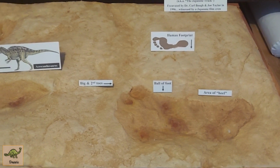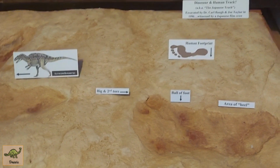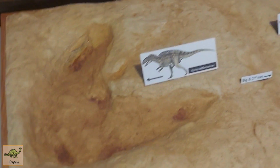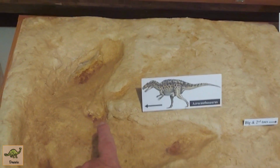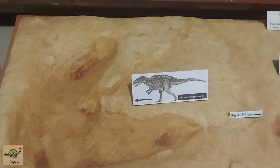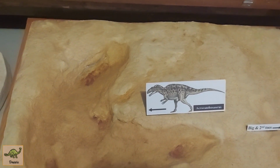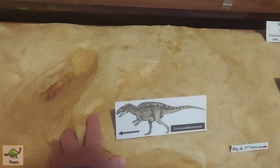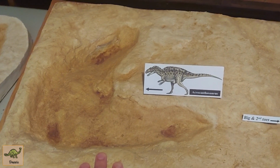And what I did is I would take this cast to presentations, so I made little markers here showing what is what. Now, this right here is the Acrocanthosaurus track. When we were talking about how the toes came in but the middle toe didn't make a good impression, he said it was because the ground at that time was not a wet, muddy, sloshy type of thing, but more firm. And evidently when the toes came in, maybe because of the pressure, it didn't leave a good middle toe print. But that is an Acrocanthosaurus dinosaur footprint right there.